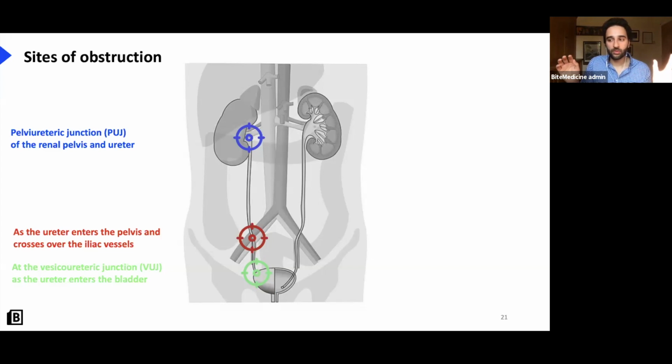So that can cause pain in one respect, but also obviously that natural peristaltic action of the ureter against the obstruction is also causing pain as well. So remember, your ureters have smooth muscle, so those are two different ways that this pain is arising in these patients: that natural diuresis and the peristaltic action against the obstruction.